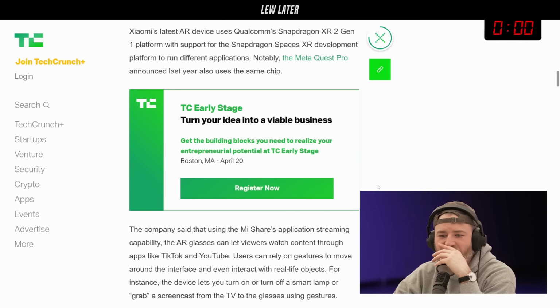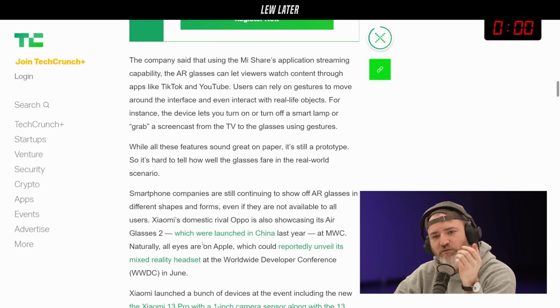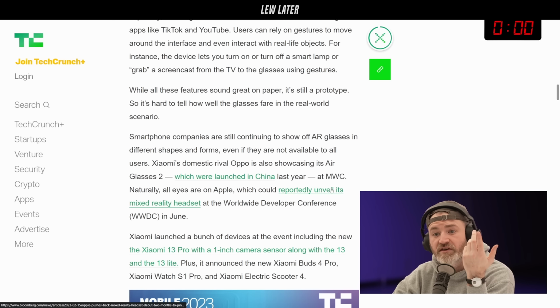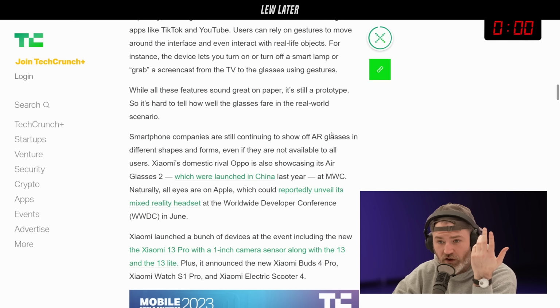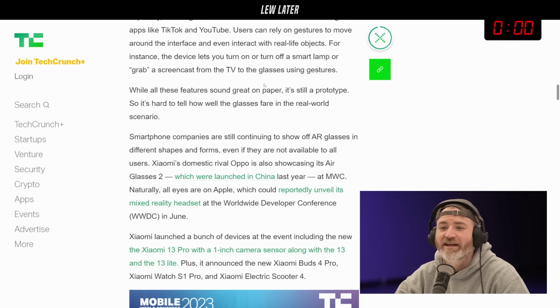Company said that using the Mi Share application streaming capability, the AR glasses can let viewers watch content through apps like TikTok and YouTube. Users can rely on gestures to move around the interface and even interact with real-life objects. For instance, the device lets you turn on or turn off a smart lamp or grab a screencast from a TV.